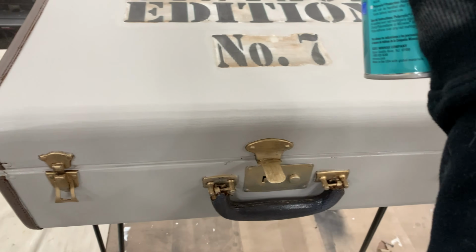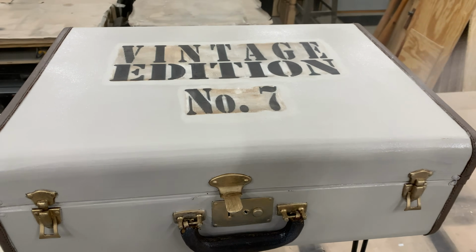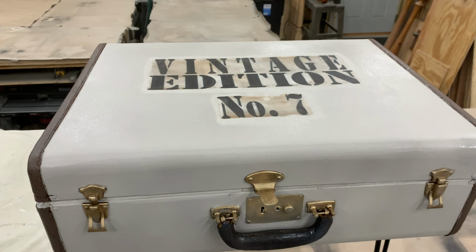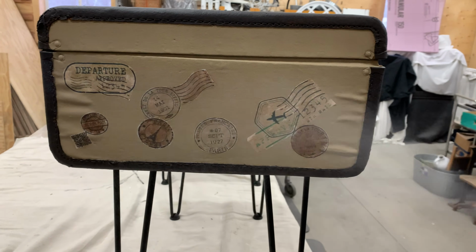And now I'm going to finish this piece off with a couple layers of polycrylic. I want to make sure that my paint is on there really good. I definitely want to seal in all these little labels I made with tissue paper also.